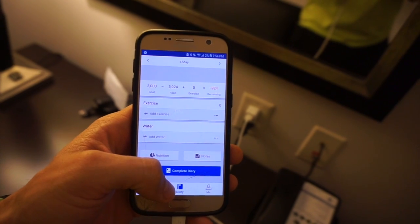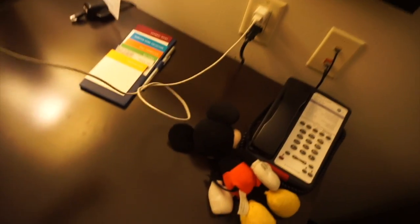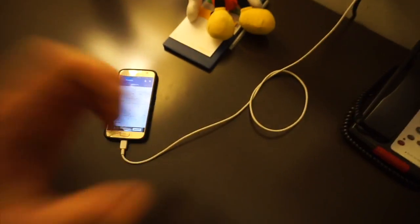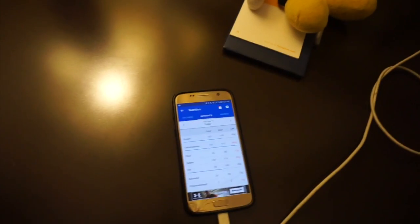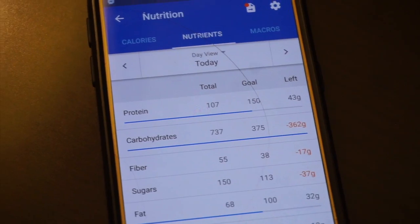So I was going to show you guys my macros and calories so far. If we check it out here, you can see that my calories are at 3,924. And we go to my nutrition. Oh, what was that? Mickey Mouse came to join us and say hi. And then we can see my carbohydrates right now. You guys know I'm supposed to eat around 800, and currently they are 737. So it looks like I have about 60 more to eat, give or take. Now, obviously, not everything's been weighed out or measured perfectly, so it could be off by a little bit, but we know that that is pretty close.